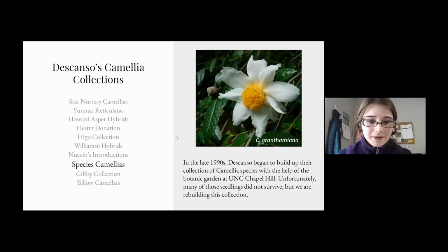And then another collection that we're putting a lot of focus on are our species camellias.